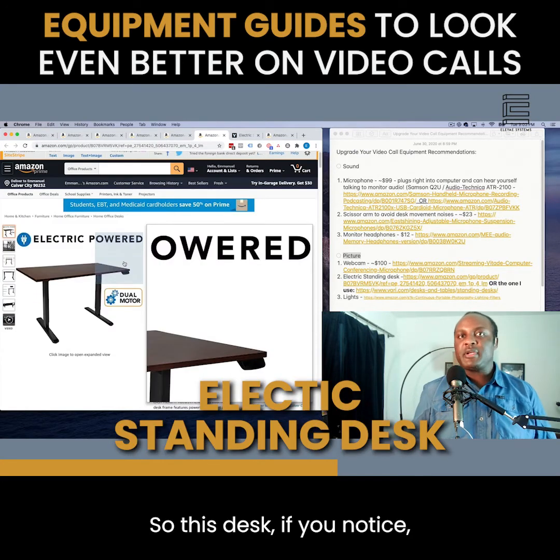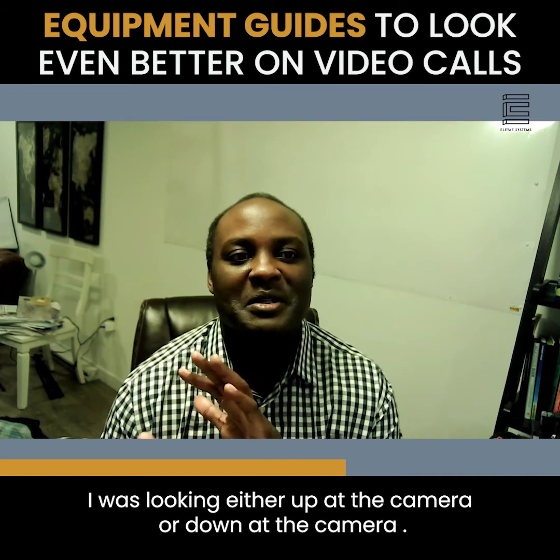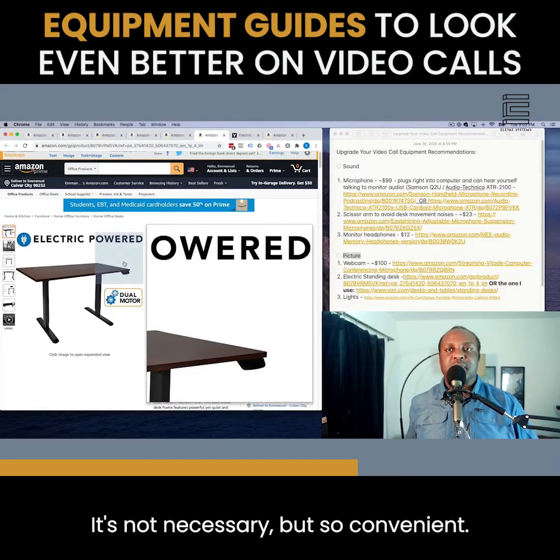So this desk, if you notice, I'm able to look right at the camera, right? I'm eye level with the camera. Before, I was looking either up at the camera or down at the camera. And that's because I went and got one of these standing desks. It's not necessary, but so convenient.